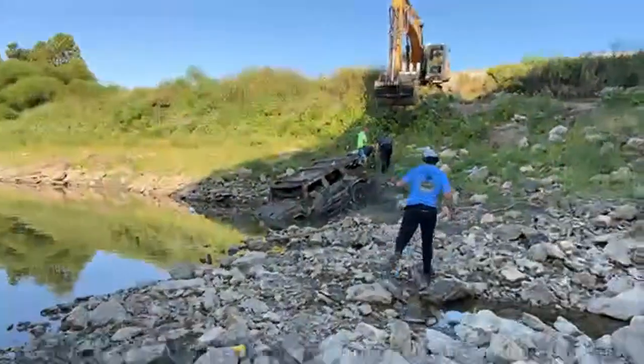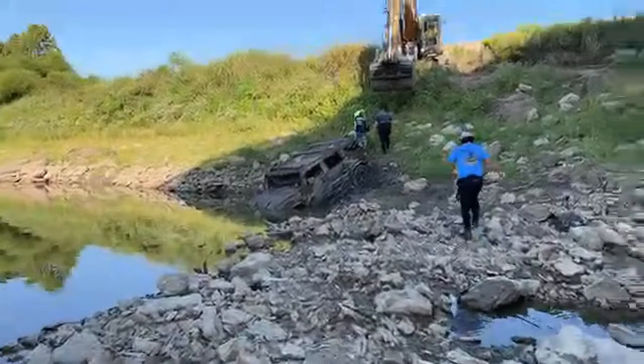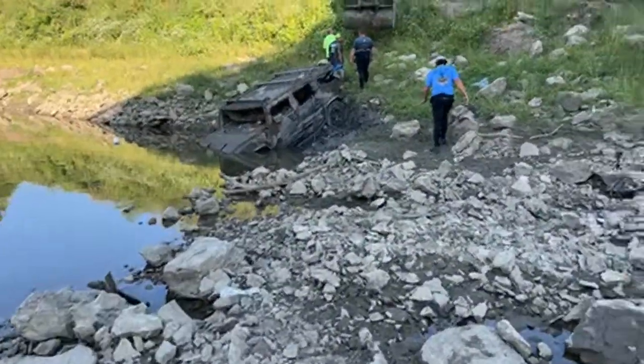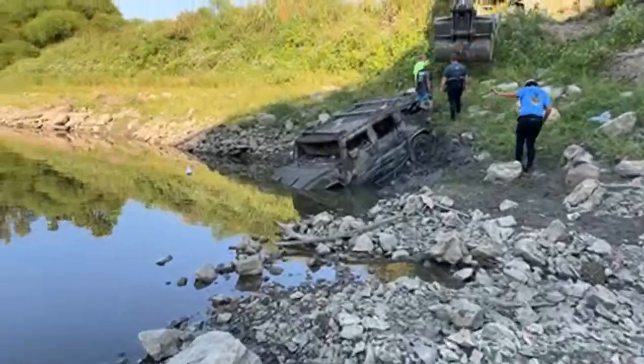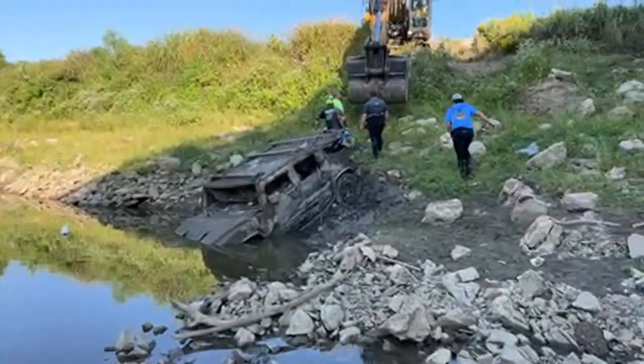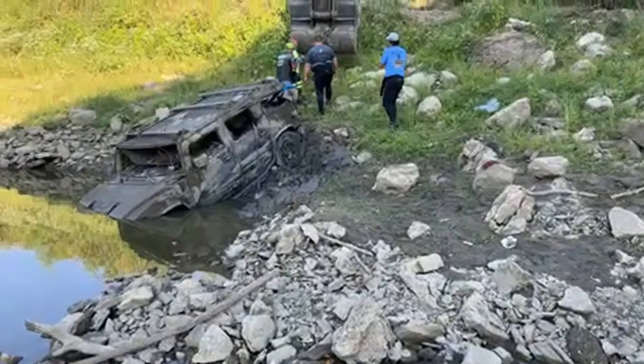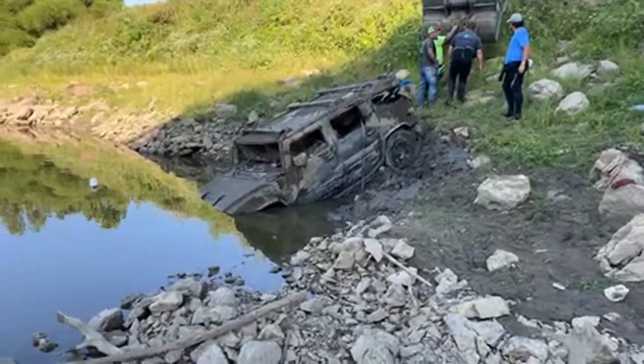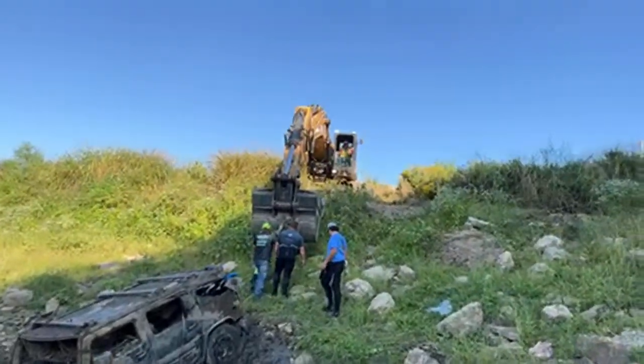So we couldn't recover this earlier. Were you live on this earlier? Yeah. Okay, so your viewers will know what's up. For whenever someone jumps on, we couldn't recover it earlier with the skid steer. It's too heavy. It's all silted in. So we got the big equipment now.